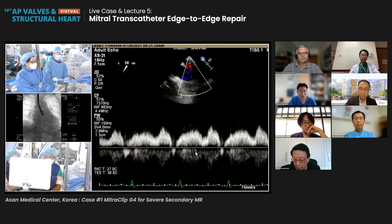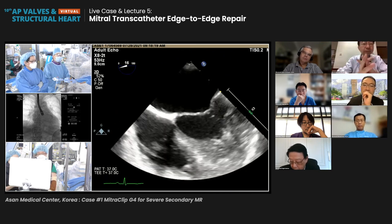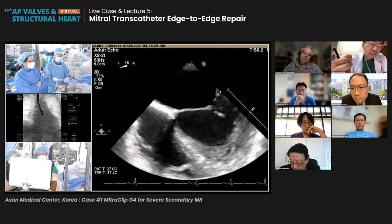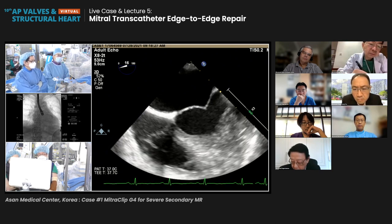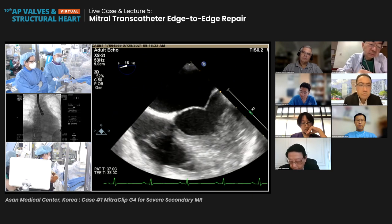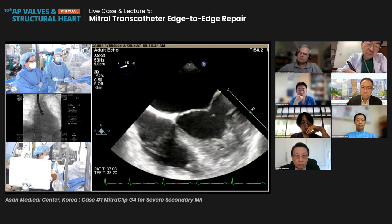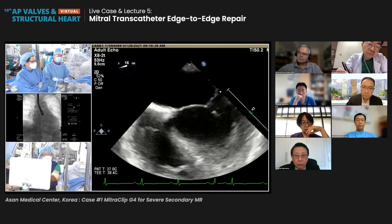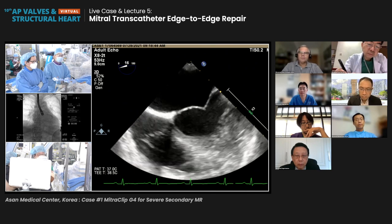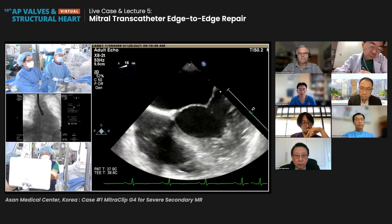Let me summarize the patient history and the current situation. The patient is a 74-year-old female with long-standing ischemic heart failure for 15 years after a myocardial infarction 15 years ago. Her ejection fraction was about 38, about 40 or less or more, for 15 years. Chronic heart failure was well controlled with guideline-directed medical therapy. But 1 month ago, she had sudden dyspnea, and we checked the echo, which showed acute chordal rupture and chordal rupture-related degenerative MR.